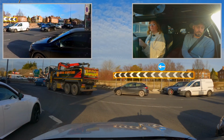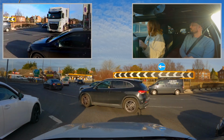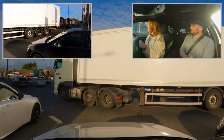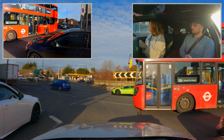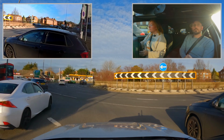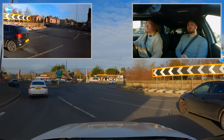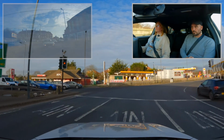Laura waits patiently for her gap and then takes the opportunity when it comes. The traffic light in the middle of the roundabout surprises her and she brings the car to a sharp stop. It is an easy mistake to make, but she has plenty of time as she moves off, even now, to assess that this light has been green for a while.